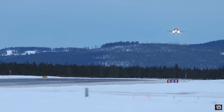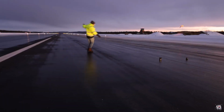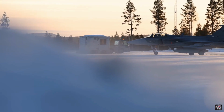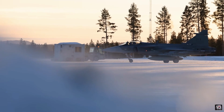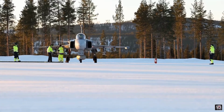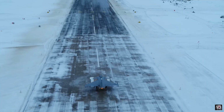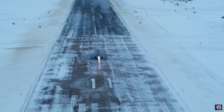How do you land 16 tons of high-tech at 180 knots on an ice-covered runway? And how do you make sure all systems are good to go if there should be an alert, regardless of weather at any time year-round? Join us as we go way up north where Saab put their jet fighter systems through cold climate tests.